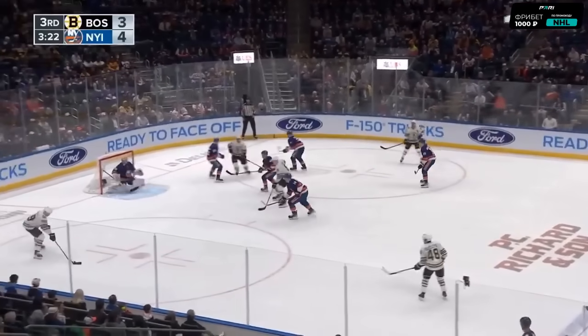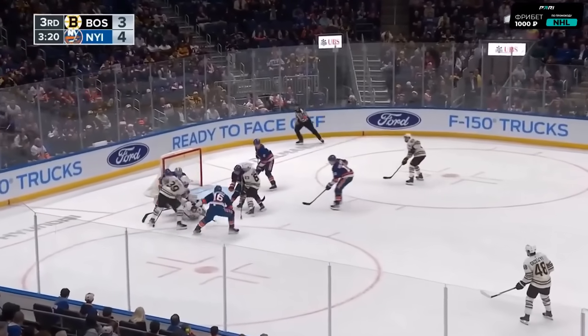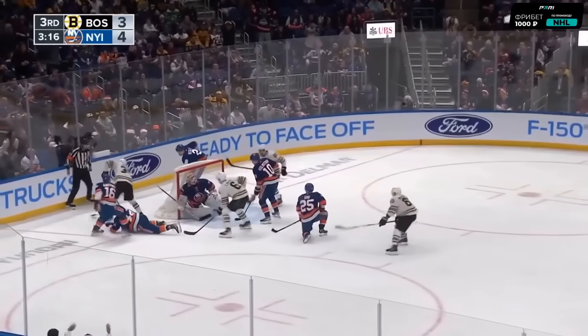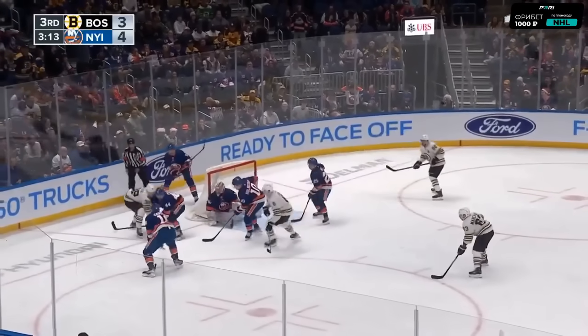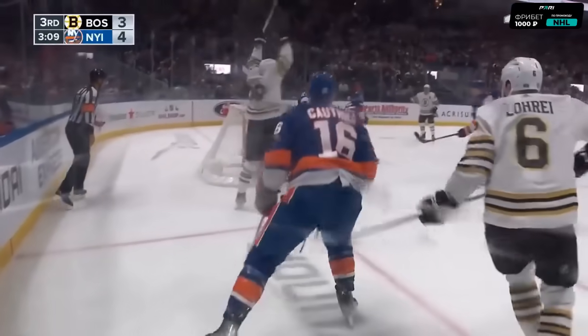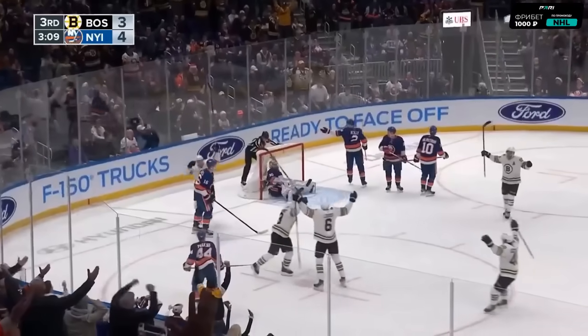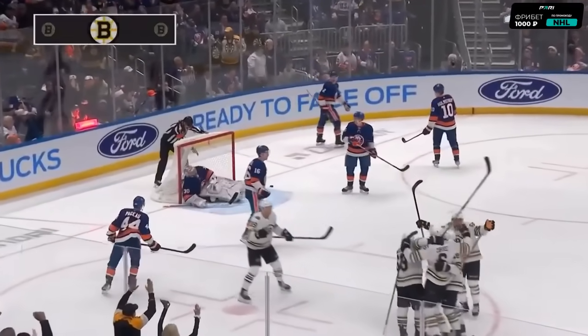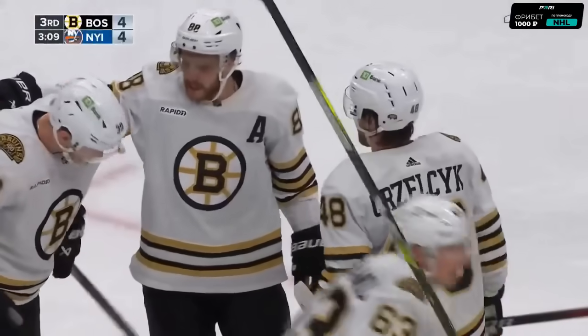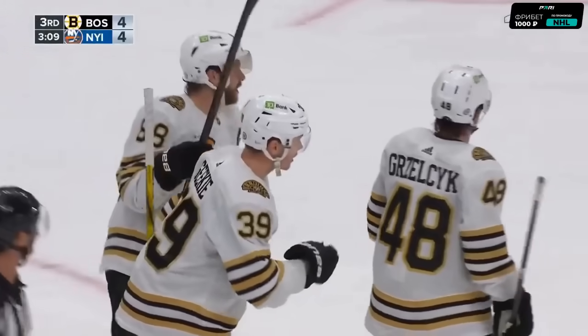Pastrnak turning all the way over. Morgan Geekie delays, tried to bring it to a better angle. It got across, and it's blocked, and it went right across the goal mouth. Puck still there at the side of the net. Down goes Gauthier as he went over. Geekie, it's in! That one banked in off of Sorokin from behind the net. Mason Lohrei just chucked it out in front, and the Bruins get a bounce to tie it.